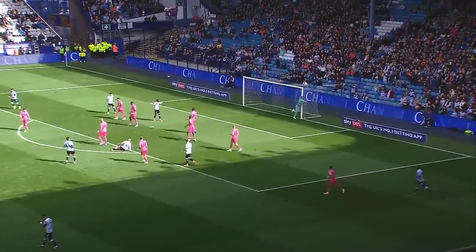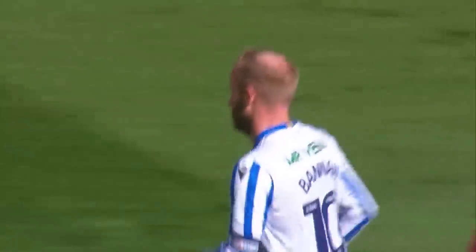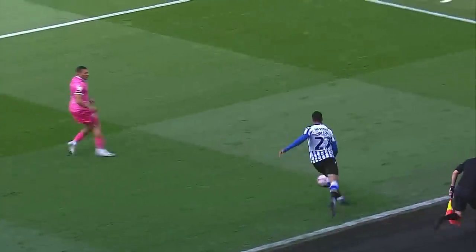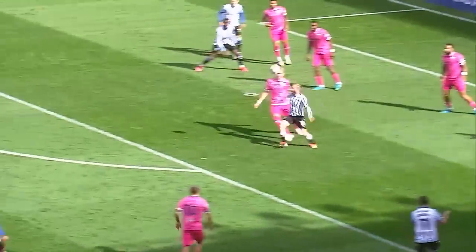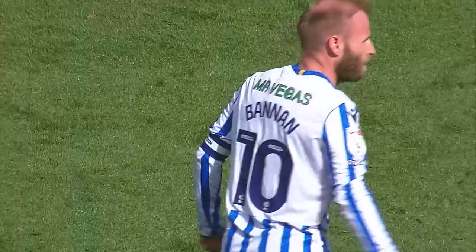Tries the acrobatics. Really good attempt there from Bannon. Just juggling with the ball, flicking it up over his own head and over the bar in the end. But Bannon, he's in a bit of a purple patch in terms of goals at the moment. Another decent effort there from Barry Bannon, almost troubling Palmer. That's the first sighter of goal we've really had so far, and it's come in around about the 7th minute.